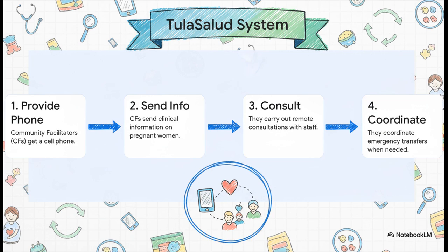The idea was genius in its simplicity. They gave basic cell phones to trained community volunteers. These volunteers could then send text messages with clinical updates on pregnant women in their village, get advice from doctors remotely, and, this is the most critical part, coordinate an emergency transfer to a hospital when complications came up. That simple phone became a digital lifeline.